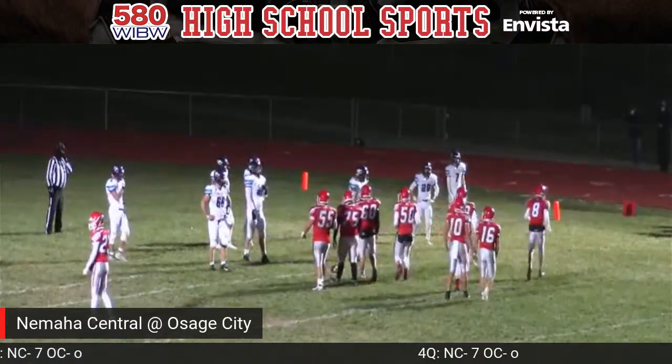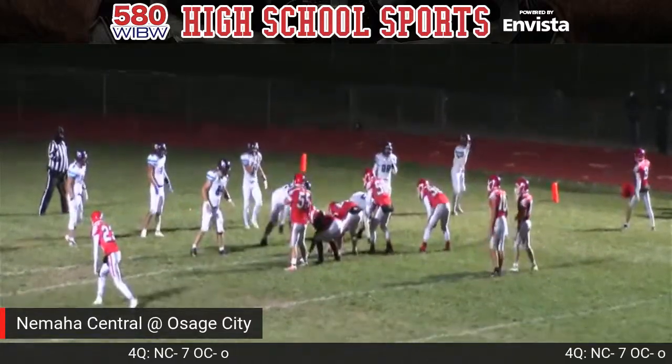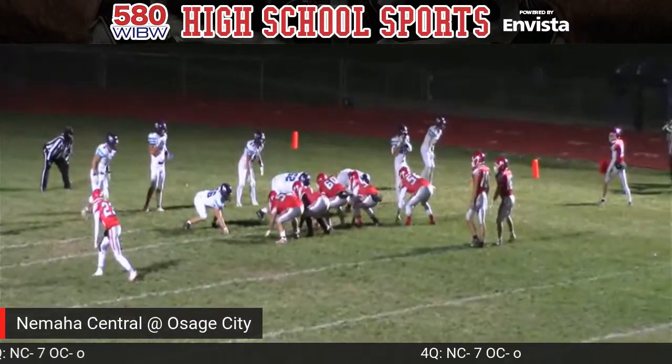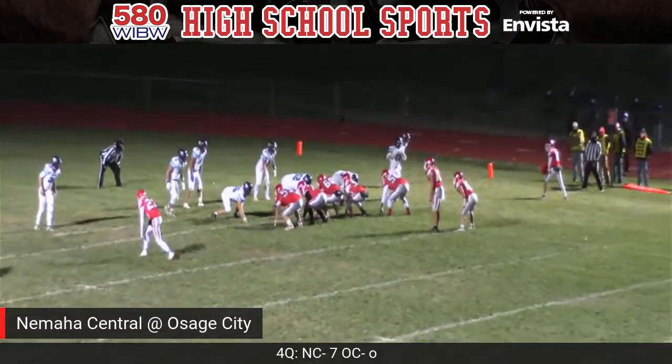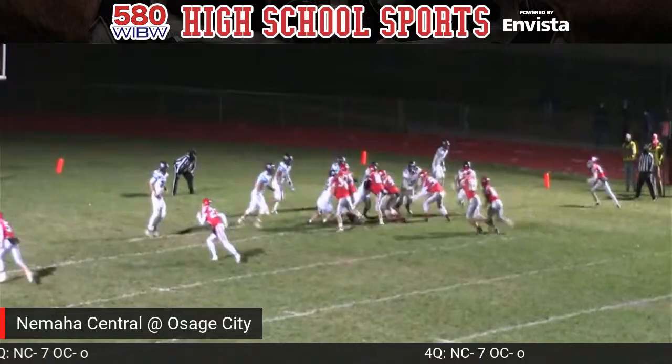I don't know about you, Brendan. It feels like Osage City has to score on this drive. Trailing 7-0. Almost 2 minutes gone in the fourth quarter. The Indians have not scored tonight. 2nd down and goal. Nose of the ball at the 5-yard line on the far right hash.